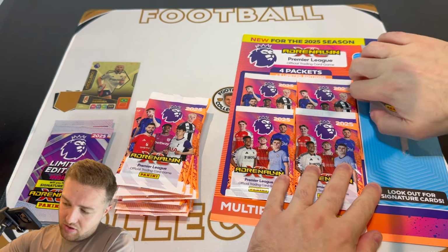There we go, guys. Awesome stuff. A Sapphire Invincible right there. That's one in. How many packs is that? That is one in 500 packs.